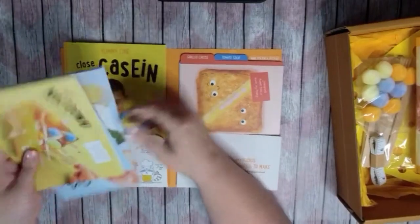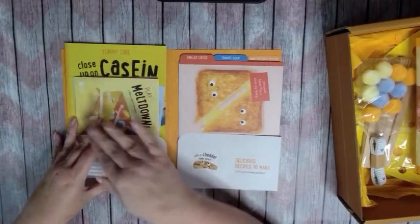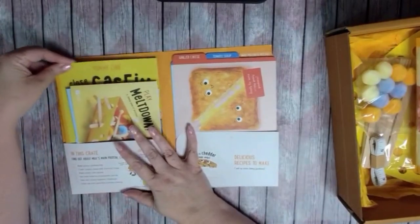Oops. Okay. I'm not going to worry about putting all those back in exactly how I got them out.